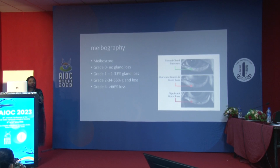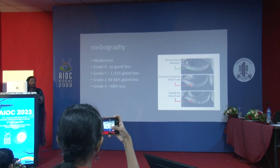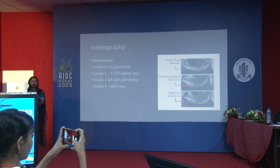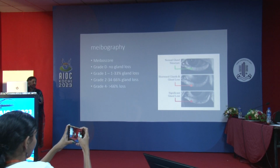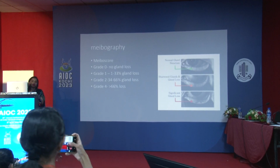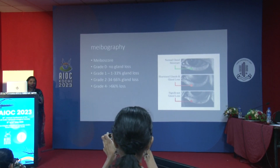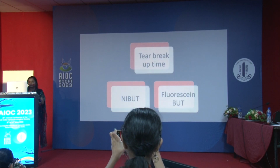Now why is this grading important? Because dry eye patients are not one-time patients. They are going to come to us every few months. So we need to note this in our notes and then follow up with this as a reference as to whether the treatment is working or not. We will also know whether the patient is compliant or not. So we need to grade these in our regular practice so that it helps our management of the patients.